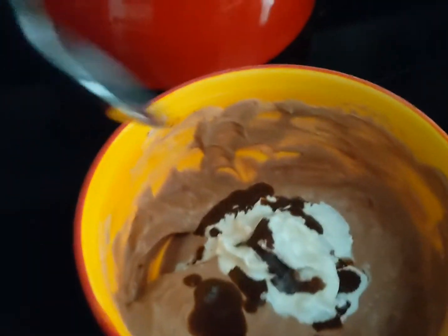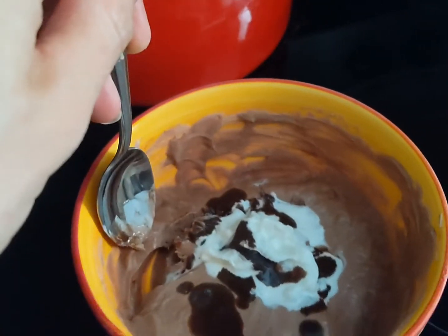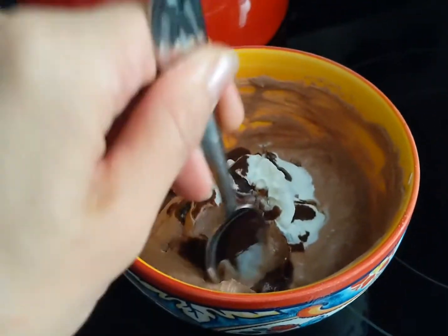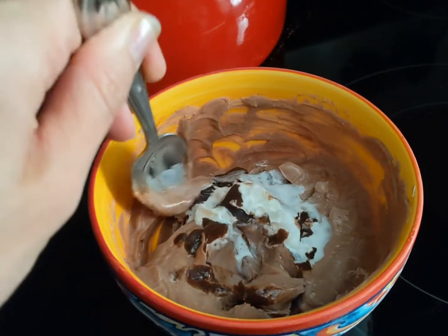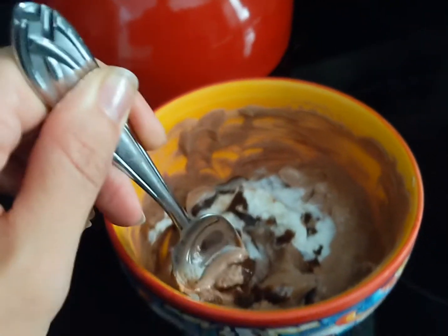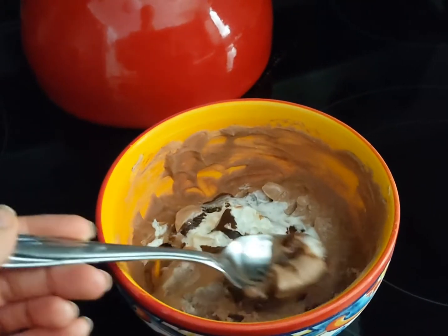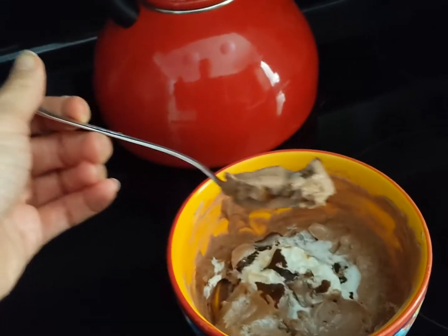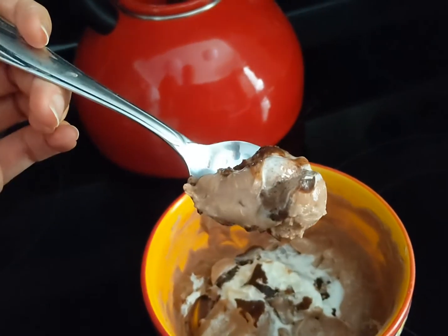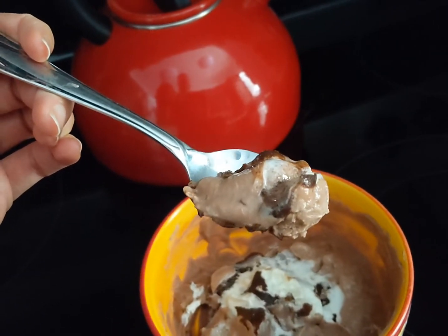Okay, that looks really good. It's kind of frozen on the edges. I did leave it in a little bit longer than anticipated. So it's kind of frozen around the edges, but you can put it in the fridge for a few minutes to take care of that, or just eat it and it'll make you eat it a little bit more slowly. Oh, that looks so good. Okay. We need to try this.